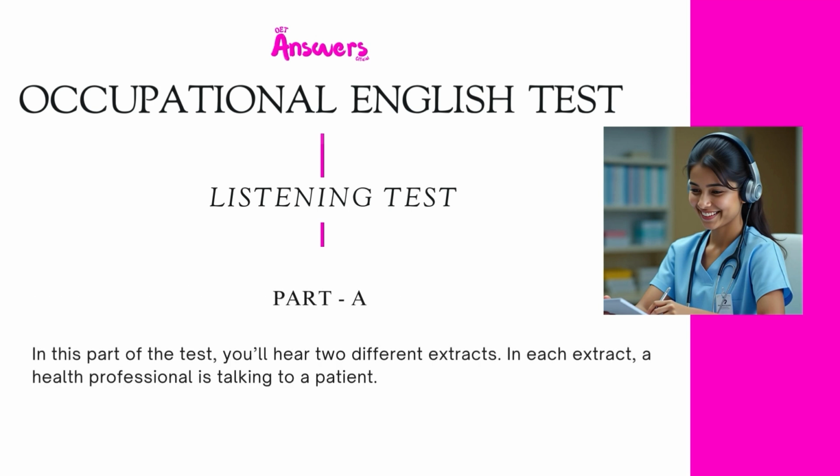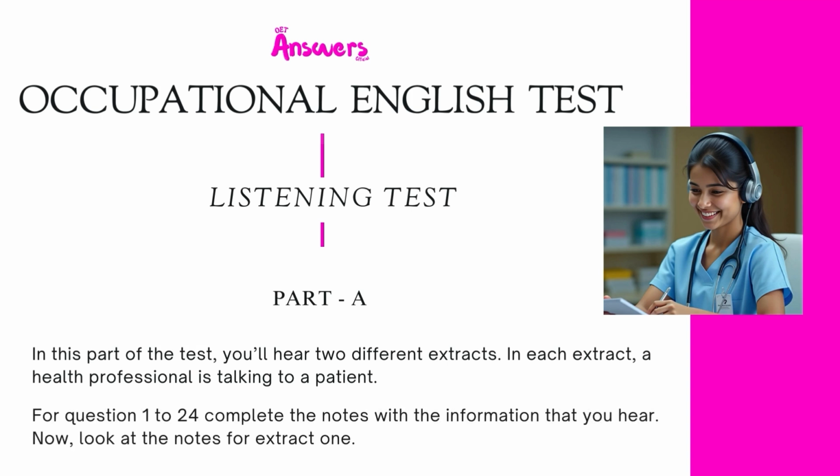Part A. In this part of the test, you'll hear 2 different extracts. In each extract, a health professional is talking to a patient. For questions 1 to 24, complete the notes with information you hear. Now, look at the notes for Extract 1.